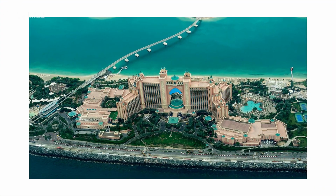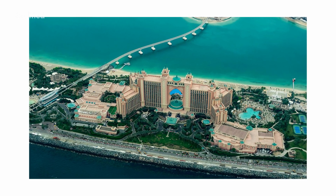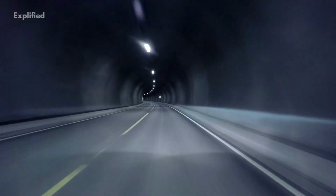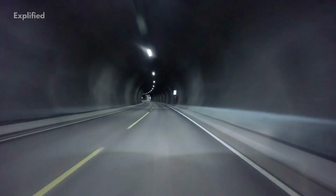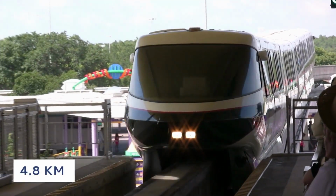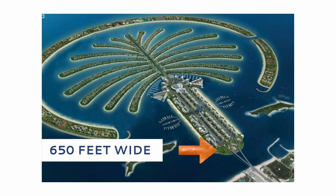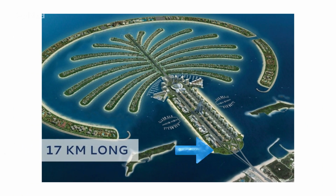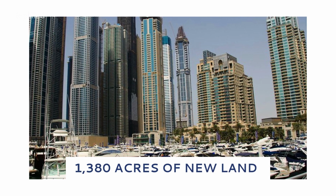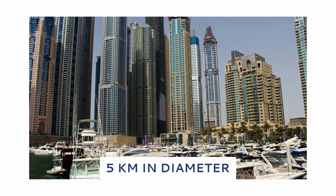The crescent is a breakwater that nearly surrounds the other sectors. It is divided into 3 sections to facilitate the circulation of seawater. A vehicular tunnel connects the spine to the crescent, and a transit monorail runs about 4.8 kilometers from the mainland to the crescent, through the spine and trunk. The crescent is 650 feet wide, and about 17 kilometers long altogether. At least 1,380 acres of new land were created in all, within an area about 5 kilometers in diameter.